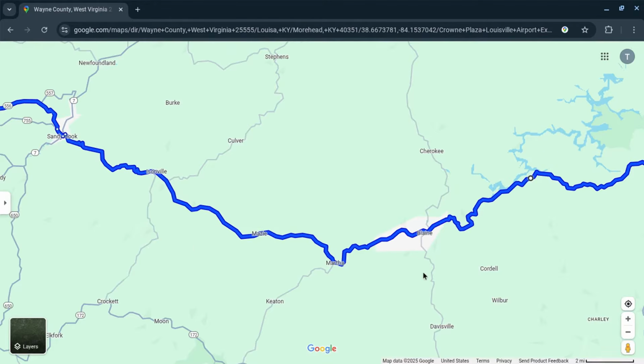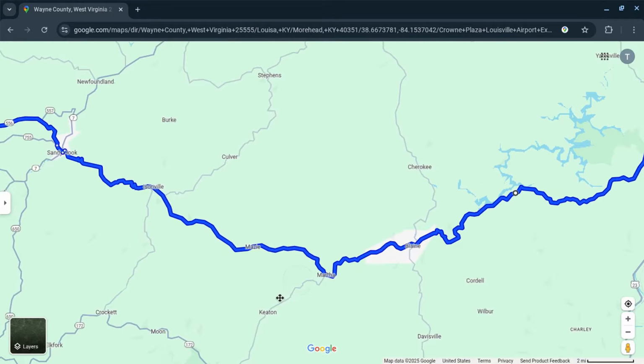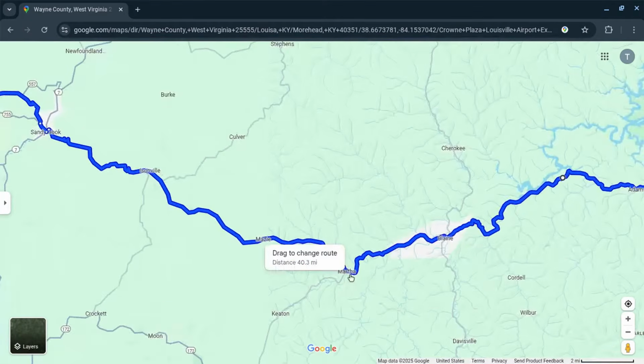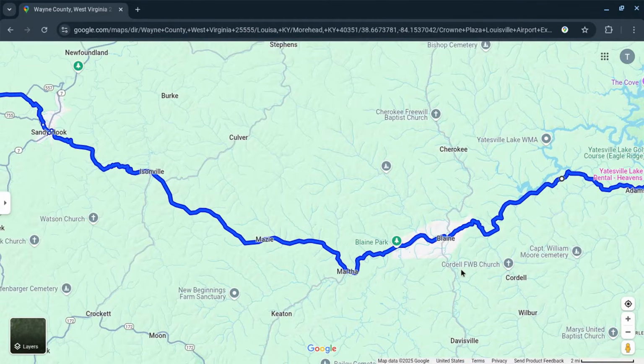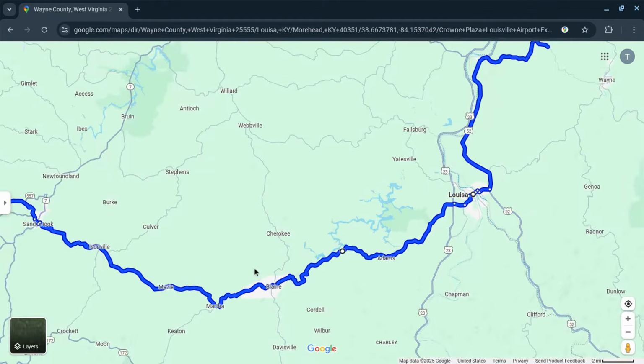And yeah, I didn't think to record it on video, but I would highly recommend this route down through this part of Kentucky. Specifically, I would say between Martha, Kentucky, and Louisa. Even more specific, between Adams and Martha. Just really special.